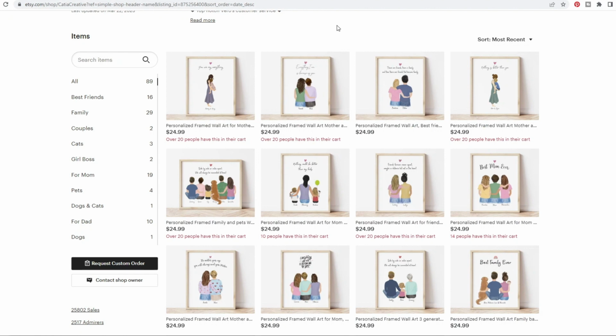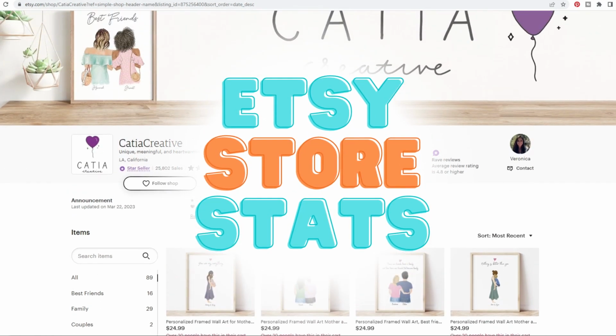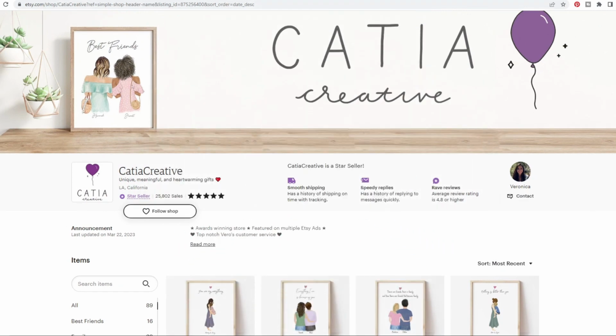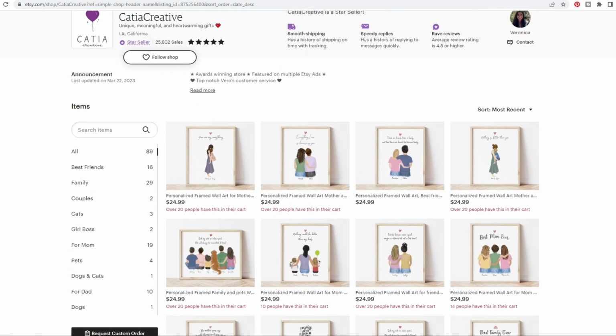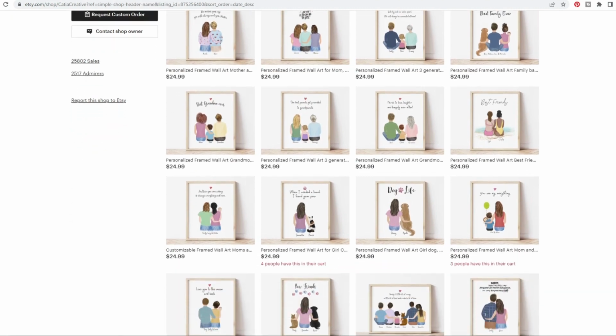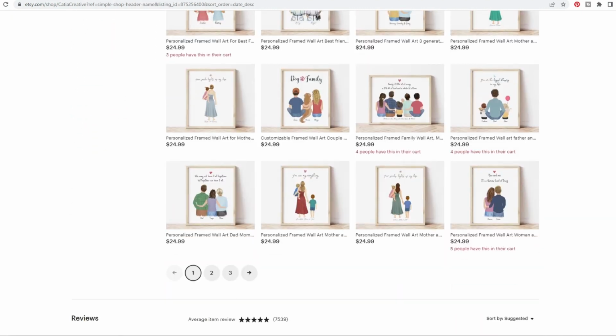Let's go over this store's stats really quickly, and then we're going to dig into their listing SEO. So they have almost 26,000 sales, and their average product price is actually $25. It's pretty standard pricing all across the board, $25.